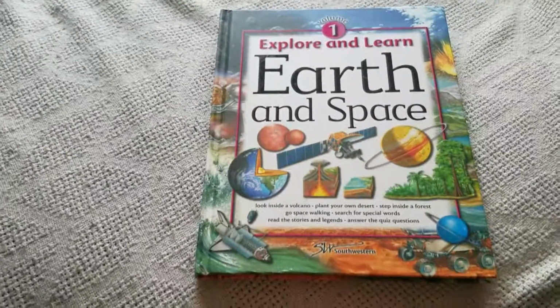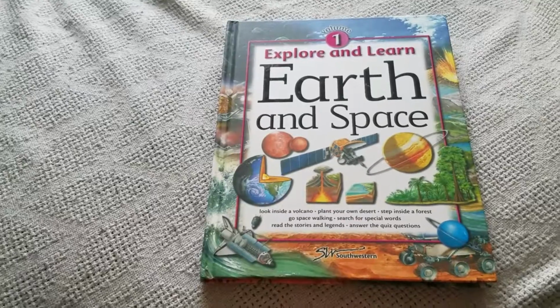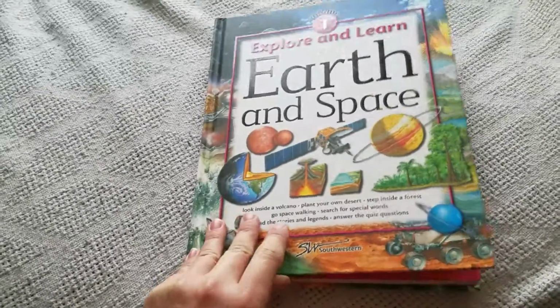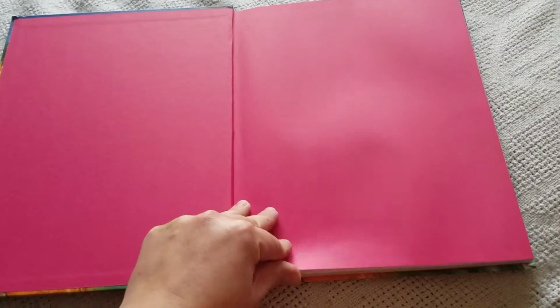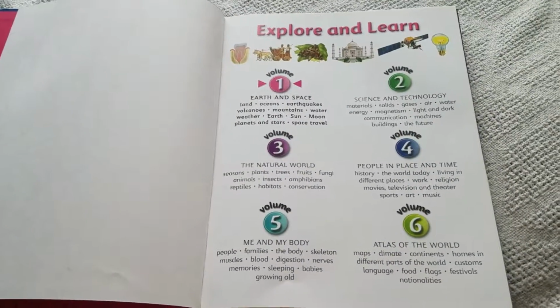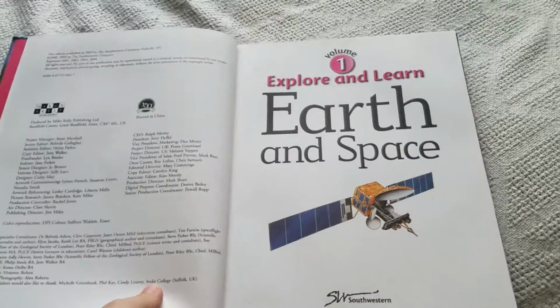The book that I have chosen to talk about is called Explore and Learn. This is Volume 1, Earth and Space, and it was published by Southwestern. When we first open the book, you can see all the different volumes that the series offers, including each topic within that volume.